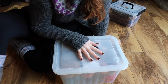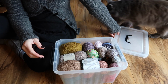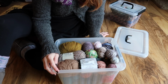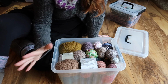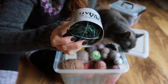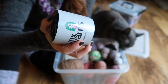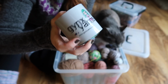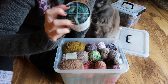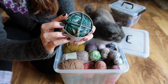And then this is my last bin. This one is my leftovers of all weights that just weren't really enough to skein up. I've got my very most precious leftover cake here. This is Jinx Yarns, a Totoro-inspired colorway called Bus Stop. I knit some fingerless mitts out of this and then gave them to my sister because she liked them, and this is what I have left over.